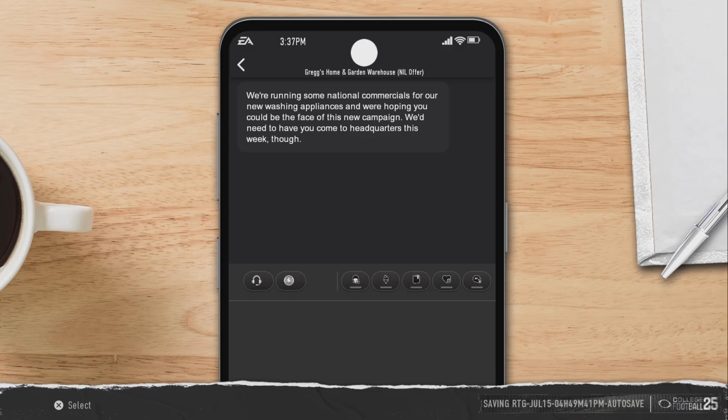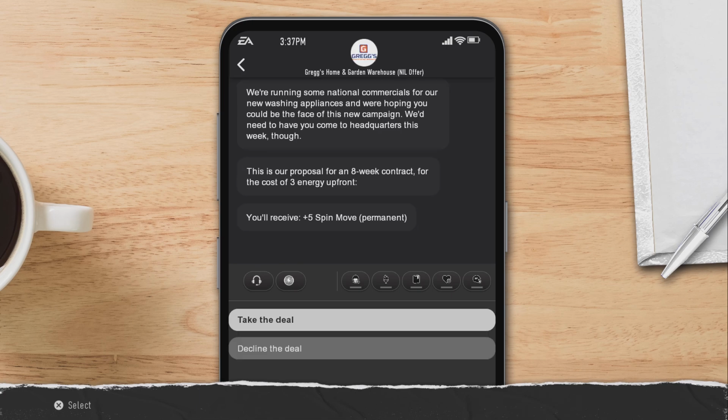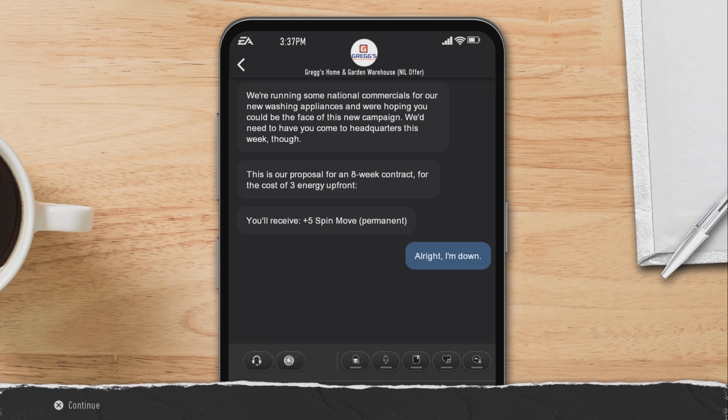Greg's Home and Garden Warehouse. We're running some national commercials for your new washing appliances, and we're hoping you could be the face of the new campaign. We need to have you come to the headquarters this week, though. This is our proposal for an 8-week contract for the cost of 3 energy up front. You'll receive 5 plus to... Sure. All right, I'm down.